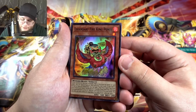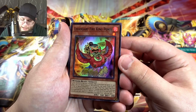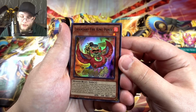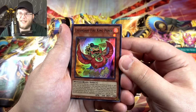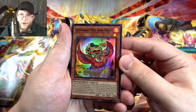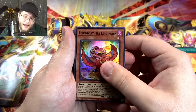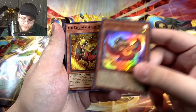During your next standby phase, after this card was destroyed and sent to the graveyard, add this card from the graveyard to your hand. You can only activate each effect of this card once per turn. So a little bit of a searcher and an easy monster to get to your hand to activate more effects. Pretty simple, and one that kind of gets the ball rolling, I guess, is the best way to put it. So, as it should. I mean, it's the baby version of Garunix.